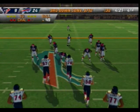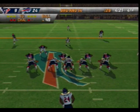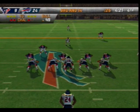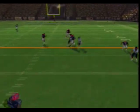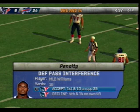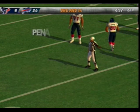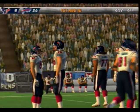Third and 14. Ball on the 49-yard line. This team has to start converting on third down if they're going to be successful. Dropping back. Gets the pass off. This pass is incomplete. Pass interference on the defense, number 55. So the flag goes against the defense, and that's big because they have them stopped on third down.